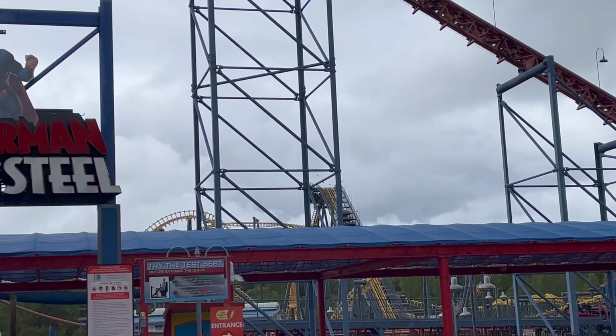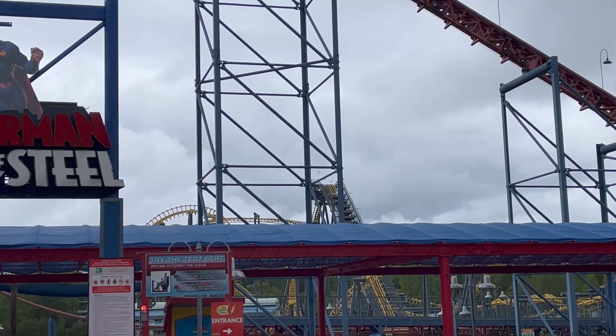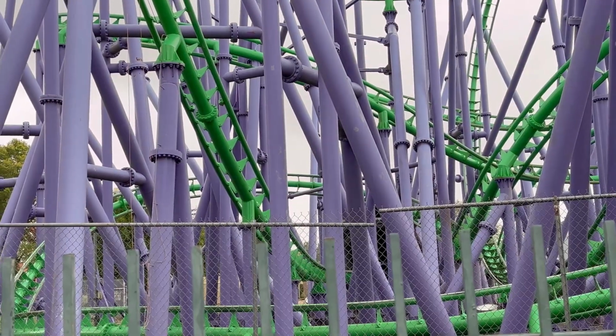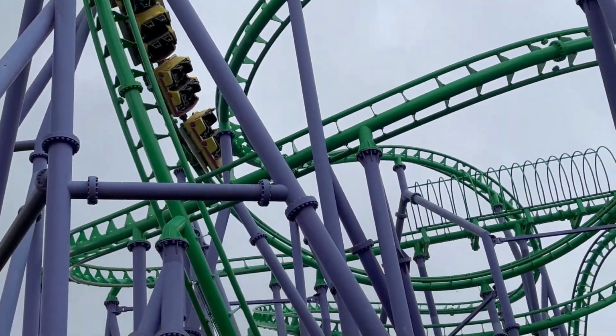Overall, Six Flags America is a very underrated park with many great rides and a beautiful atmosphere. Many people sleep on this park, and I think it is not as bad as people make it out to be.